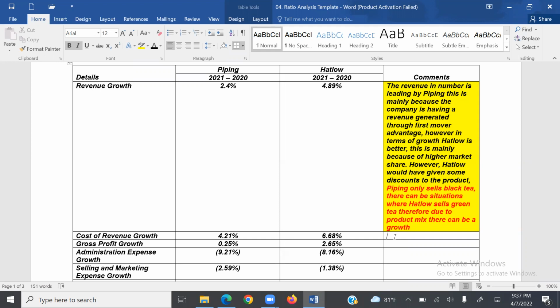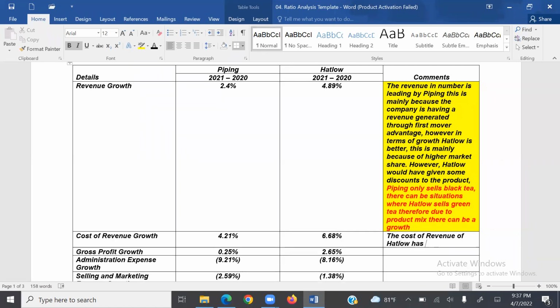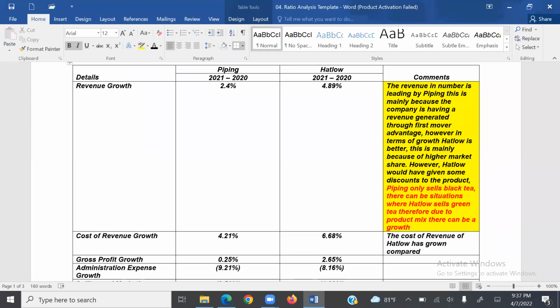So I'll write down here, students, that the cost of revenue of Hatlo has grown compared with, I can specifically mention, compared with whom, students? Piping. Compared with piping.